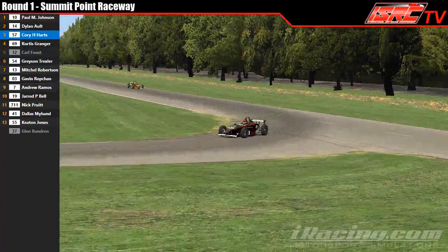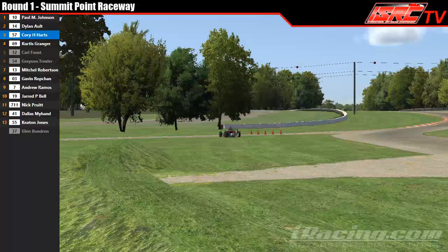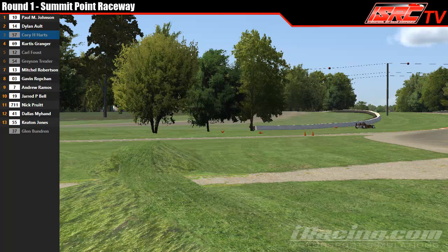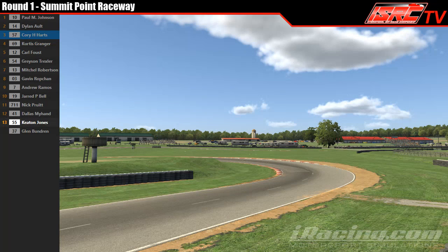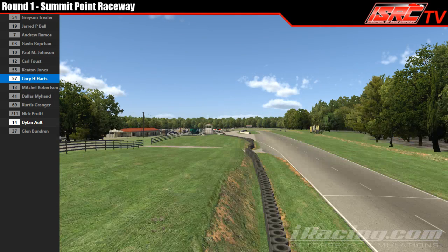A little bit other information: if you look along the left hand side, you'll see that Corey Hart's name is highlighted in blue. That is who you're watching right now, in case you were wondering. But Paul M. Johnson's going to top practice, followed by Dylan Alt, Corey Hart's, Curtis Granger, and Carl Faust. But everything's going to get reset as we head here into qualifying, so we will see how it goes.